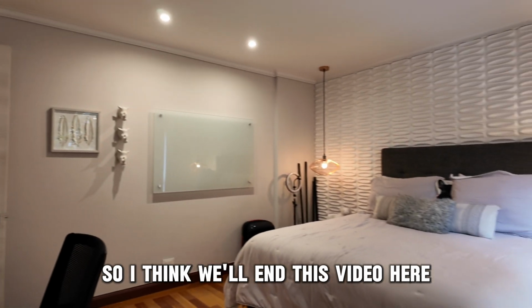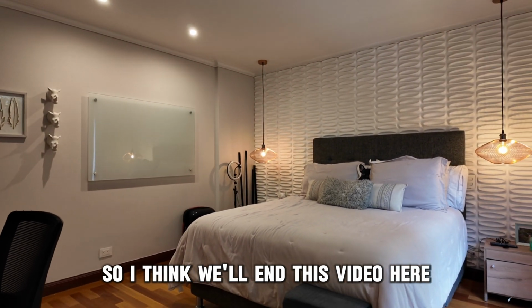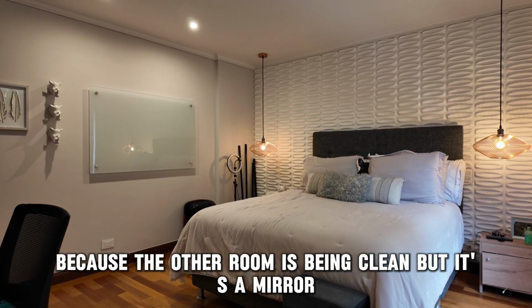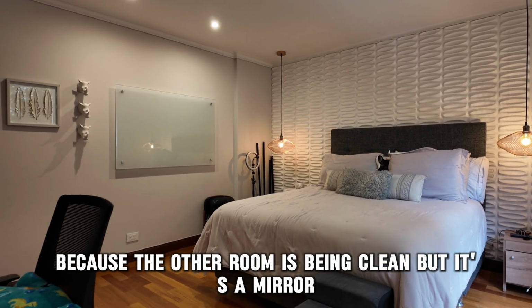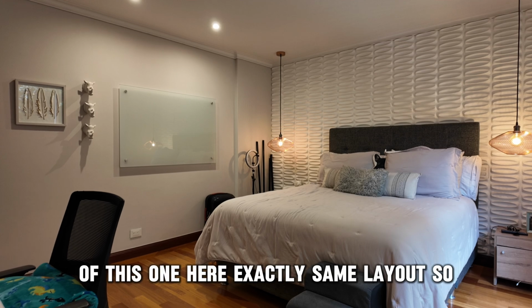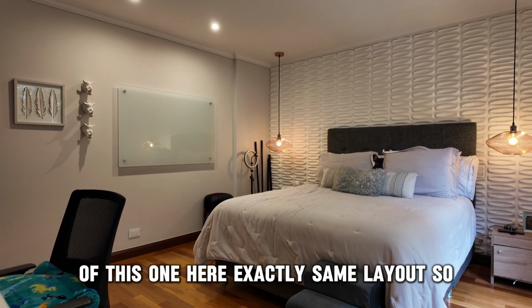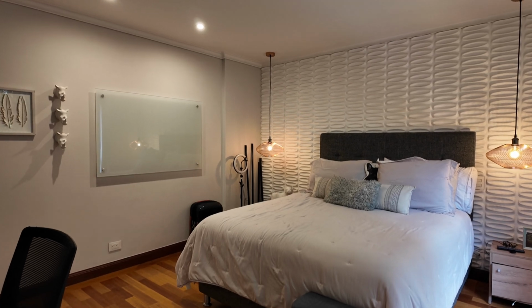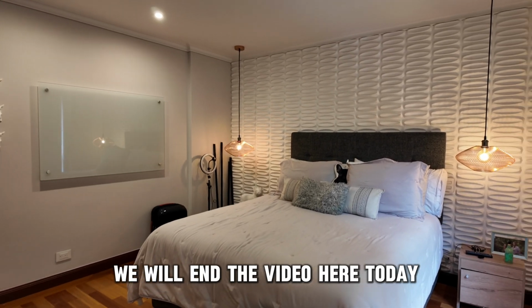So I think we'll end this video here because the other room is being cleaned, but it's a mirror of this one here. Exactly the same layout. So we will end the video here today.